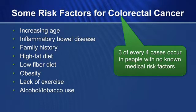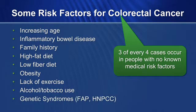Alcohol and tobacco contribute. And then the genetic syndromes, and I just listed two here that are ones that we see rarely. These are very uncommon genetic syndromes. You're talking about less than 1% of the patients that develop colon cancer, but very important to know if patients have them because the risk is so high.